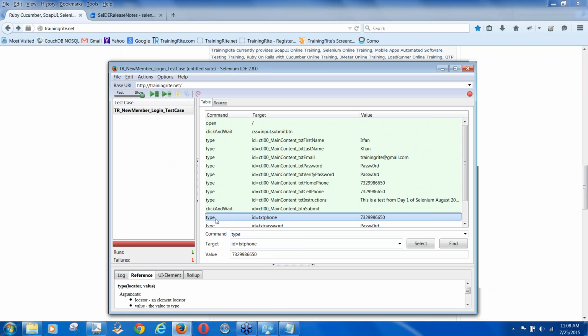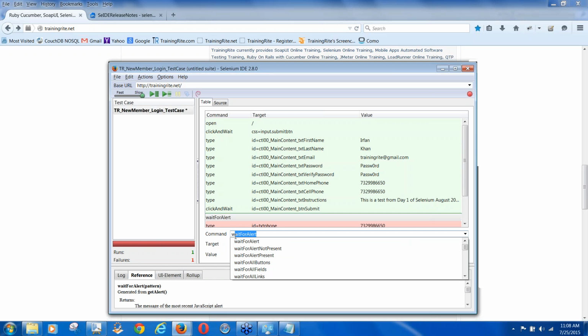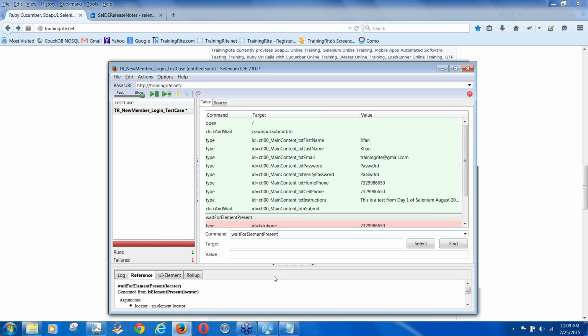So the best thing that we could have done here is insert some wait here. So we could right click and insert our commands in here. Whatever commands you want to insert, you could do those commands in here. So as you can see, wait for what? Wait for the page to load, right? Or there are different things that you could do. Wait till you see that particular element. Wait for the element, wait for element not present. So we could do wait for element present, and then we could go and type at that time.